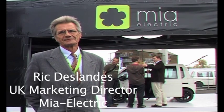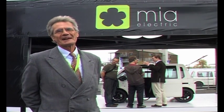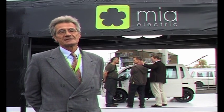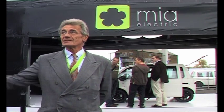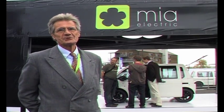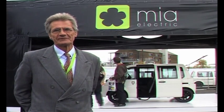So I've just had a bit of a run round in a Mia. It is absolutely fantastic, really cute. I'm very glad you've said so. This is the UK debut for the Mia. We're absolutely delighted to be here. I think it's absolutely iconic to be in the shades of the once biggest CO2 producer in Europe, and here we are with a total zero emission vehicle.